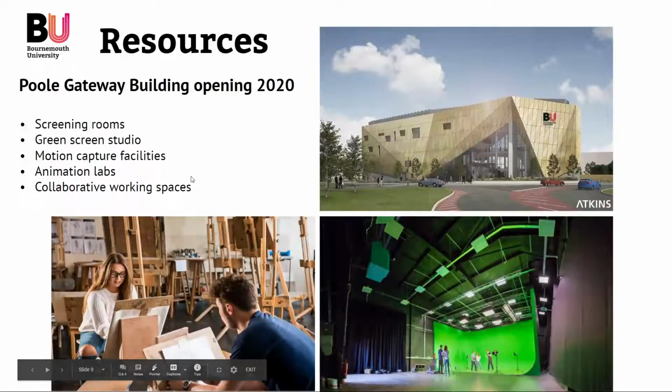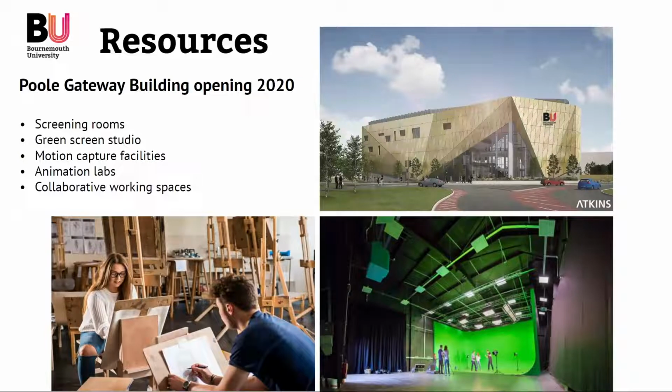For the students to do all that, we offer all the resources. In fact, all the software that they need to use is offered as part of our animation labs, which are all state-of-the-art machines with state-of-the-art software for animation, games, and visual effects.